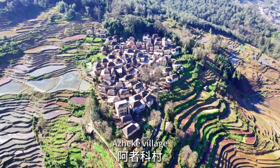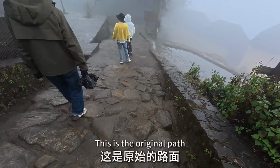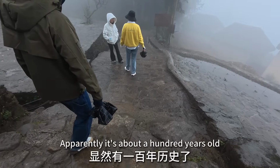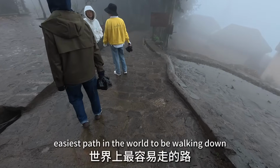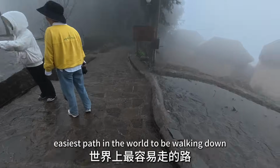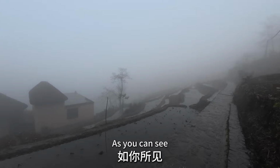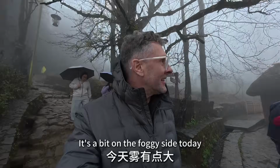primitive village, Ajaka village. This is the original path. And apparently it's about 100 years old, but I've got to tell you, it's not the easiest path in the world to be walking down. You have to be super careful. As you can see, it's a bit on the foggy side today.